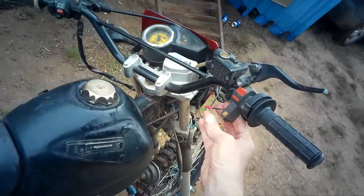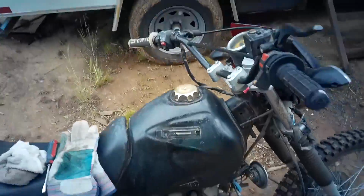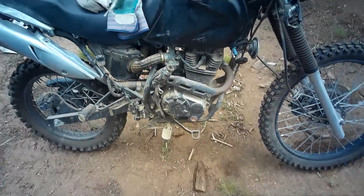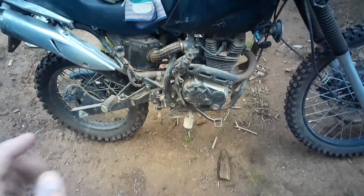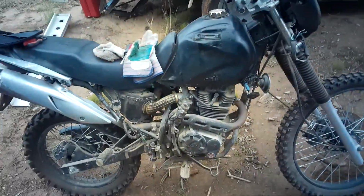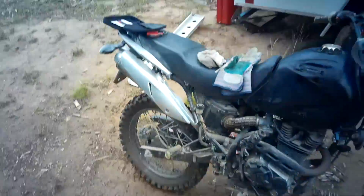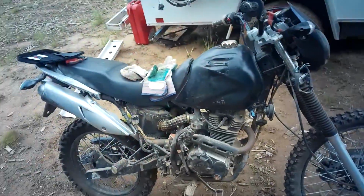I've literally just taken her out from underneath the shroud. This is the first time she's been out from underneath the shroud since I put her under there in January. So she spent the winter at Micah's, and then the spring she spent, I think, at Micah's as well. And I've literally just now taken her off of the Tiny Wanderer for the first time, and you guys are the first people to see her, or what's left of her.